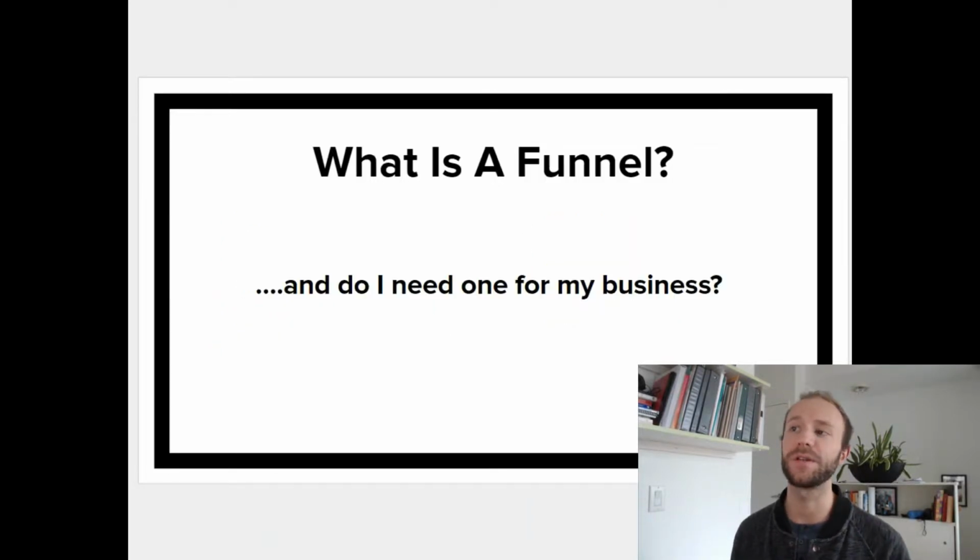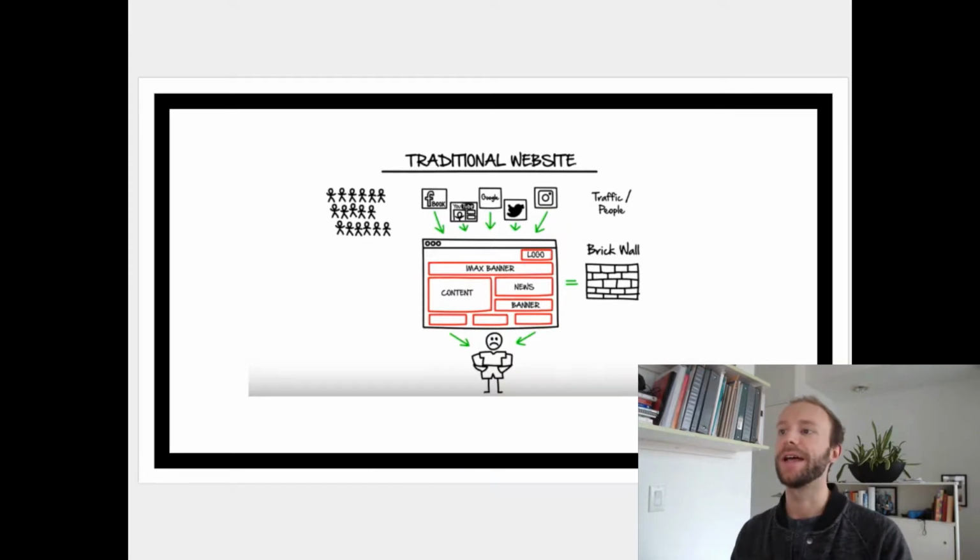But before we get into that, what is a funnel and why do I need one for my business? Well, first of all, this is not a funnel. This is what a traditional website looks like. And most of us have traditional websites. Most of them look great. We pay a lot of money for them.